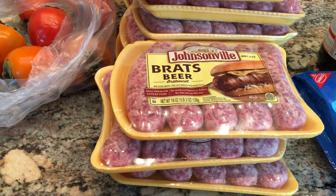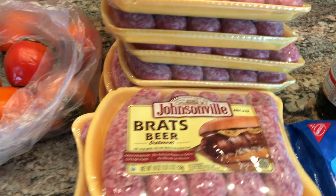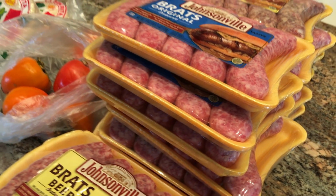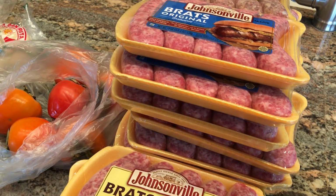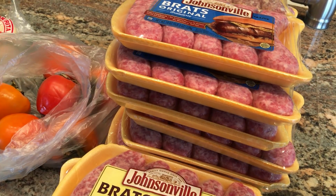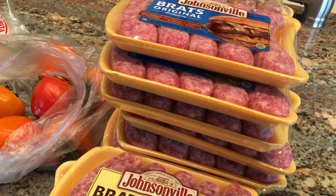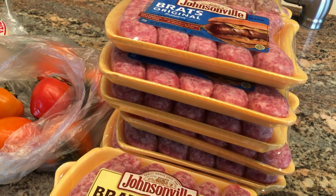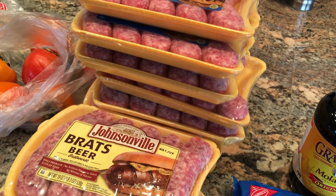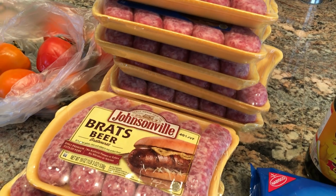Now, this was the big stock up item this week. Last week it was butter. This week it's brats. And I got a bunch of them. They were on sale. And last week, one of my things that I did for the freezer is I ground up some hamburger from some roasts that I had in that sirloin steak, and I formed them into patties and got them in the freezer. And I want to get these in the freezer as well.